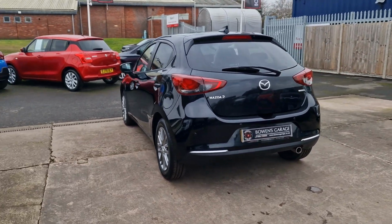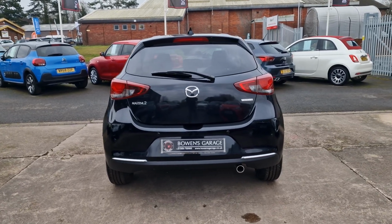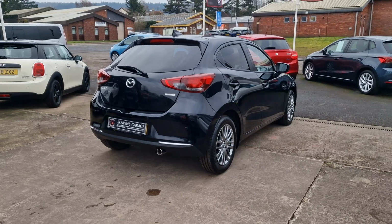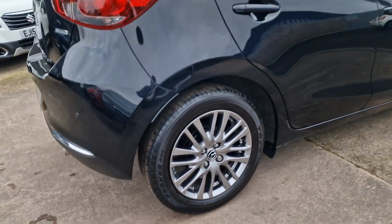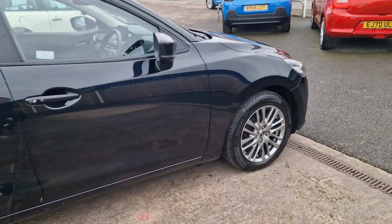It's just had a very recent full service at the main dealer, including brake pads, which was £600 or thereabouts. And MOT'd at the same time, so it's bang up to speed on its maintenance and ready to rock and roll. One of our favourite 5-door hatches, without question.